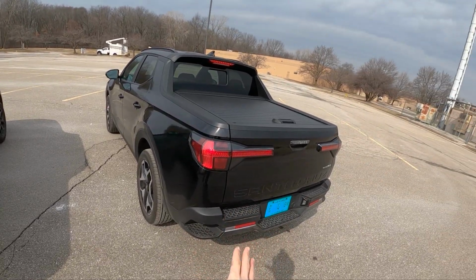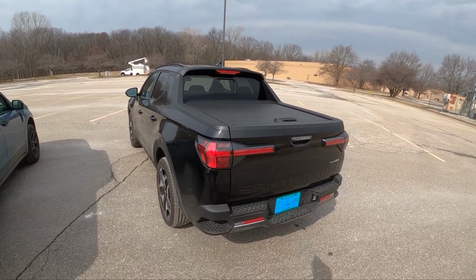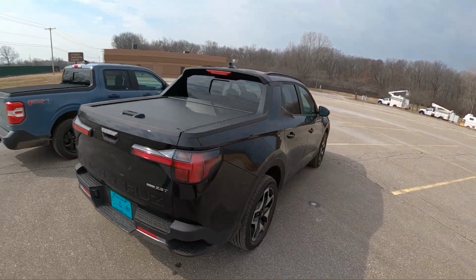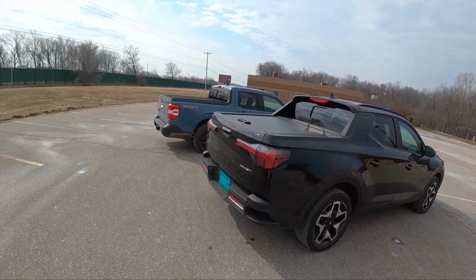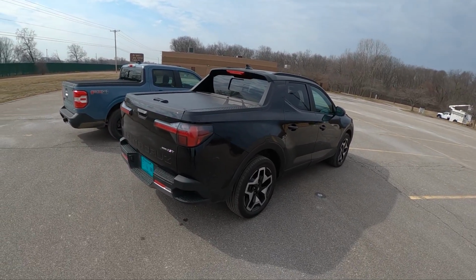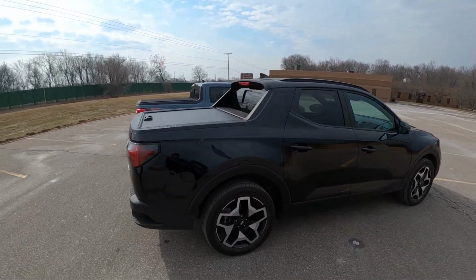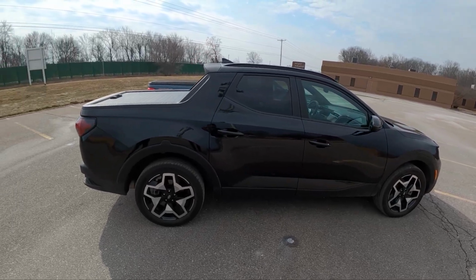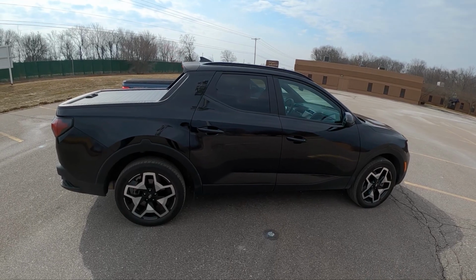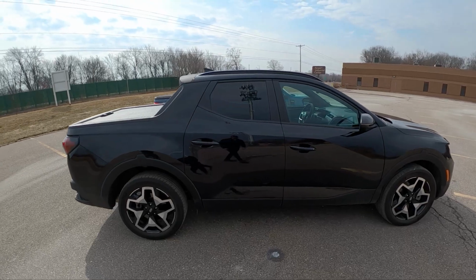The Santa Cruz is a little bit more of a style statement in my opinion. It looks really cool on the outside, very sharp and interesting, and turns a lot of heads. The Maverick also has been turning a lot of heads, but these are both new, exciting vehicles. It's interesting to compare them because they are very different. They're about similar in size. I think the Maverick is about 4 inches longer than the Santa Cruz. The Santa Cruz is really only about the same size as a standard mid-size sedan like a Honda Accord. Looks really good in this black.